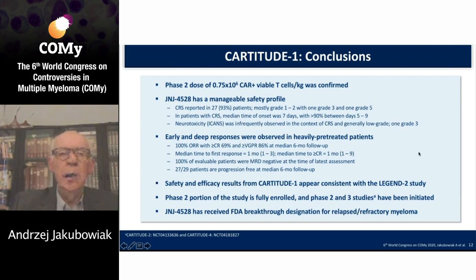In this first look, we see early and deep responses: 100% overall response, 69% CR or better, 86% VGPR or better at 6 months follow-up. Responses are fairly rapid, with median time to first response 1 month and median time to complete response also 1 month, with those ranges. Of evaluable patients, all achieve MRD negativity at the 10^-4 level, with 82% 10^-5 or better. At 6 months follow-up, 27 of 29 patients are progression-free.